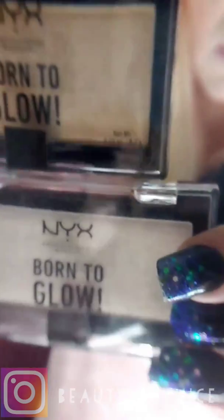These look a lot brighter than the palette. There's your golden. This one's more pink gold, and then your bright white. Stand Your Ground, Chosen One, and Break the Rhythm.